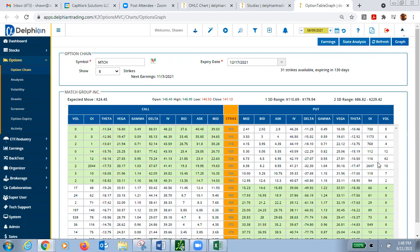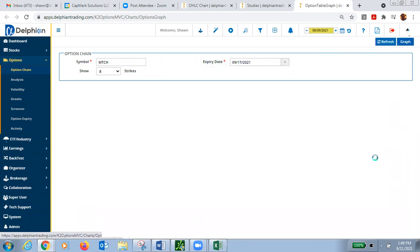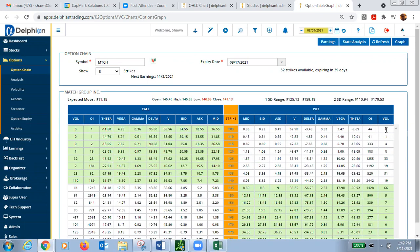But yeah, I would definitely look at that volume. Open interest is pretty high, but volume's pretty crucial too. If there's 0 traded, like on that September, I think there was 0, I might think, oh okay, I don't know if I want to be that one guy that's trading it for that day. But you do have open interest of 44 or so.